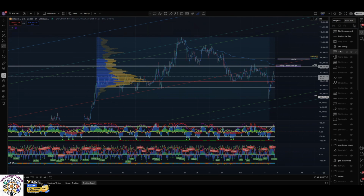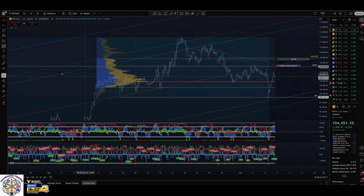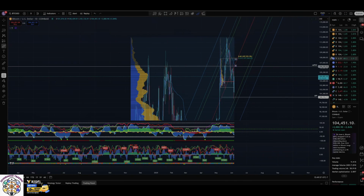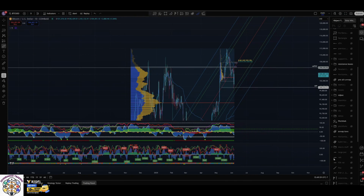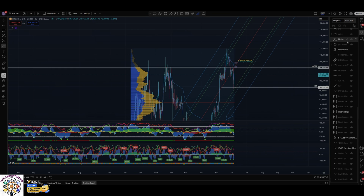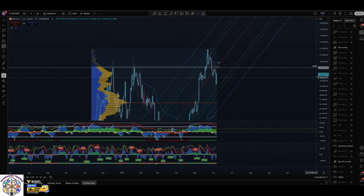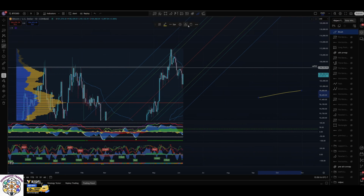There are a few things I would like to talk about on larger time frames. So let's go ahead and zoom out onto the daily chart. And let me hide that smaller range so we can clean up this chart. Let me hide a couple things here on the chart. Hide that. And let me go ahead and turn off those resistances.